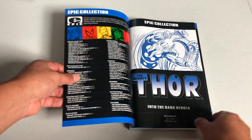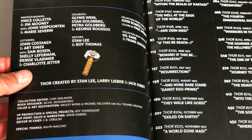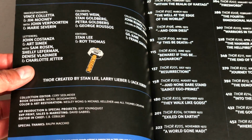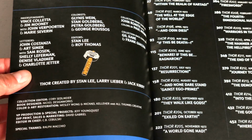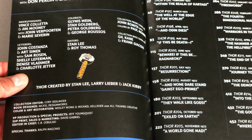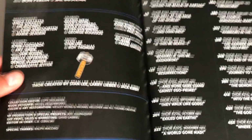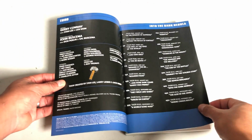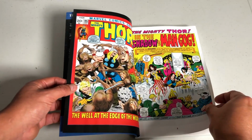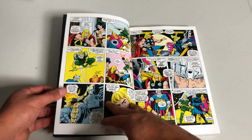Let's get it opened. And before we go any further, let's give some credit where credit is due, with Corey Sedmeyer being the collection editor, Nickel Design Works doing the book design, and then the color and art restorations, Wesley Wong, Michael Kelleher, and All Thumbs Creative. And of course, these wonderful folks here, all of them together, were able to put this book in our hands. The table of contents, and we're kicking it off with issue 195.